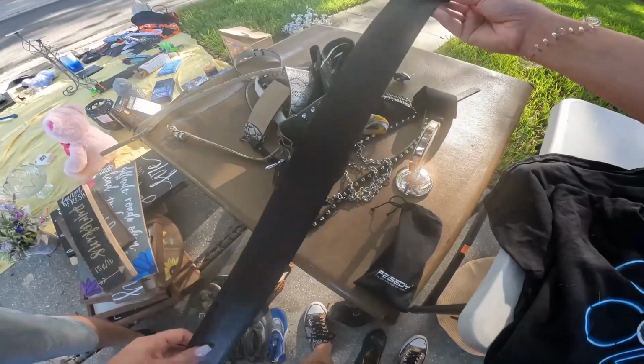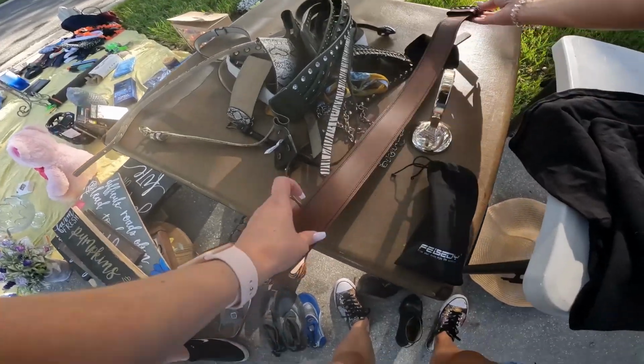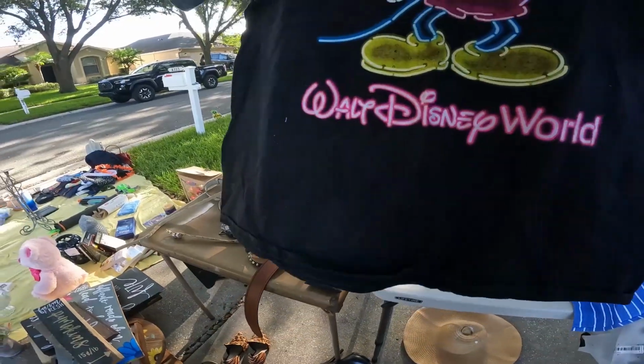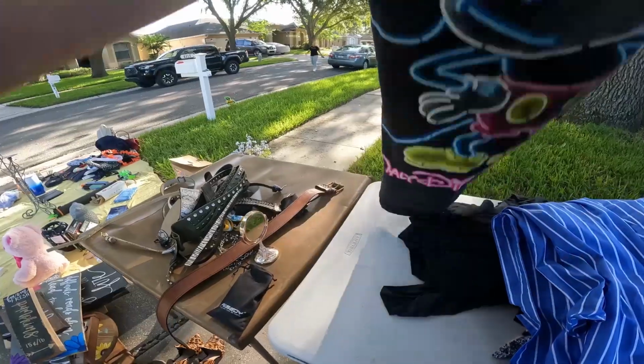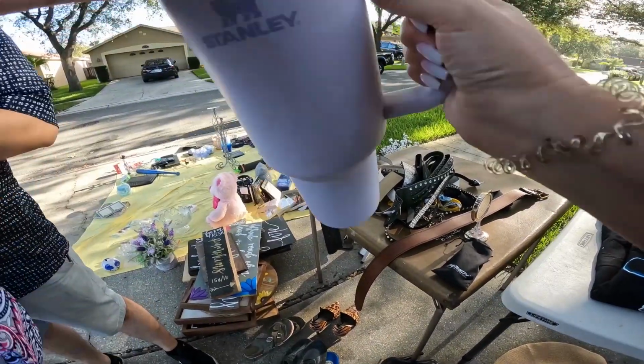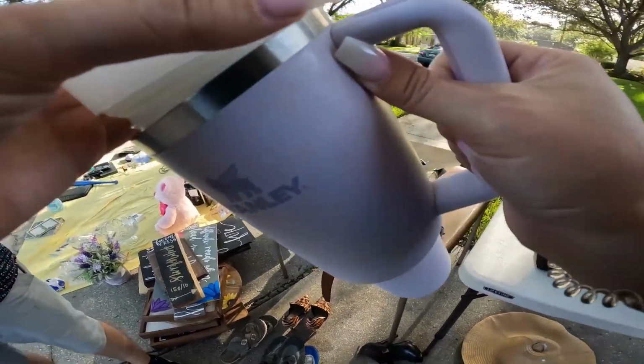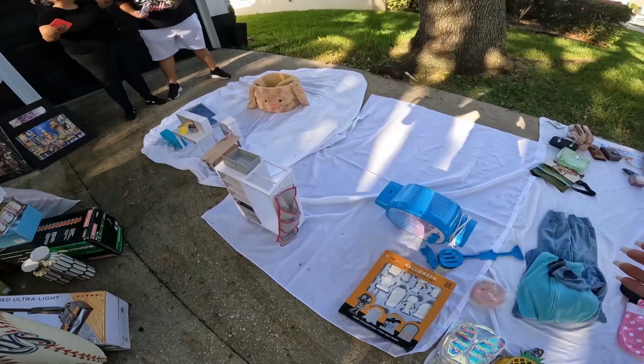This one, genuine leather made in India. Walk us through the top of this stuff. Yeah. You don't think so? I'm gonna say it was good, but the things inside. Alright, I'm ready. Okay. That's fine.